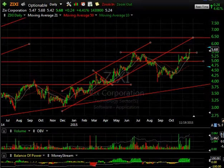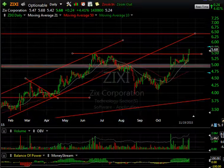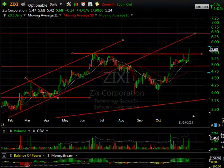And lastly, ZXI. Now, ZXI went across multiple tops here today with a breakout. 1.4 million traded up 4.4%. This looks like it wants to go towards what the next target looks like, and that's about 6.5.